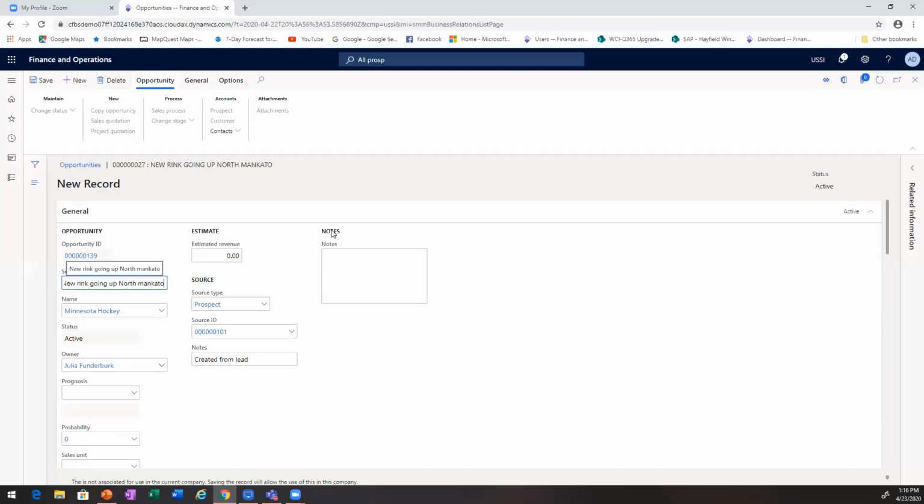So the lead is more of an idea: something's happening and I want to be a part of it. And the opportunity is something that is happening, and there's a good chance that I could be a part of it. So I'm going to start looking at that in more detail. All of that, again, I build off from the prospect record, from the prospect record to a lead, from the lead to the opportunity.